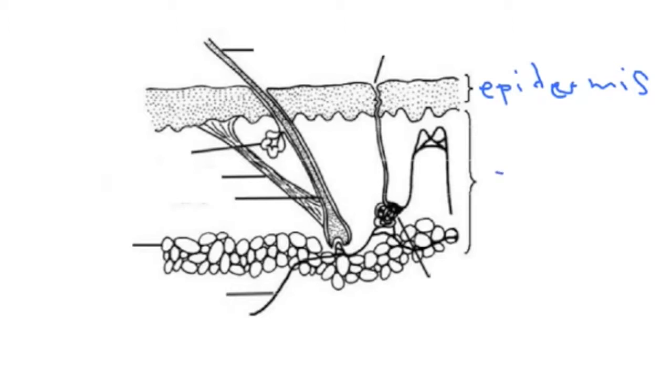The dermis is the next layer beneath the epidermis, and it's a thicker layer of skin. Its main role is to actually support and strengthen the skin. It contains little finger-like extensions called papillae. These are the papillae here. They hold or join the dermis and the epidermis together. They have blood vessels through them which supply the epidermis with nutrients.